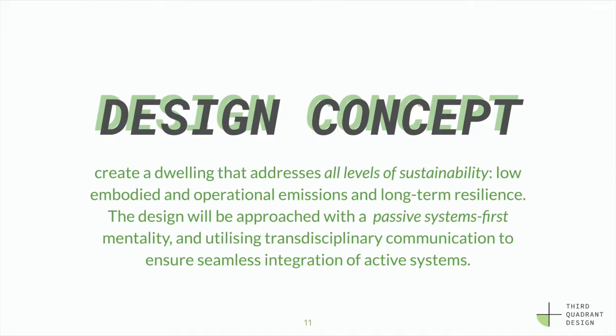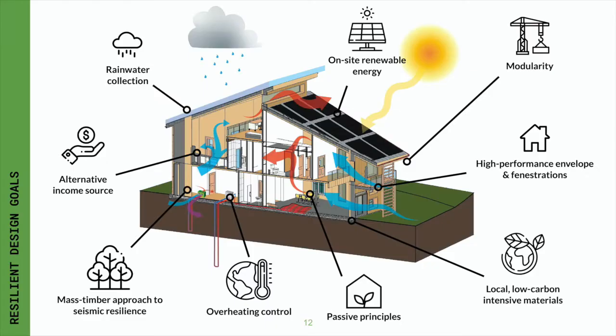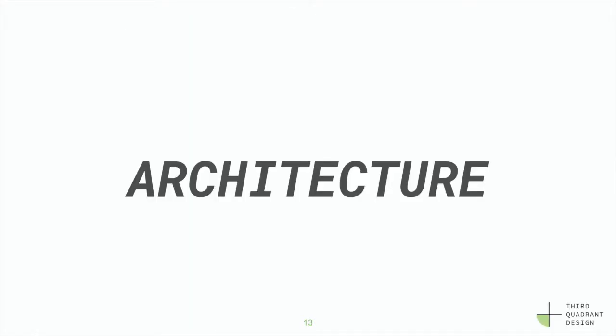The design will be approached with a passive systems-first mentality, utilizing transdisciplinary communication to ensure seamless integration of active systems. Accordingly, Solis House has successfully incorporated some key components: on-site renewable energy, modularity, a high-performance envelope and fenestration system, the use of local, low-carbon intensive materials, the use of passive principles in building form and envelope design, overheating mitigation measures, a mass timber structure, the presence of site-related alternative income sources through food production in a rental suite, and rainwater collection. We will commence with an explanation of the architectural design of the structure.